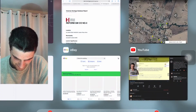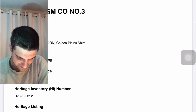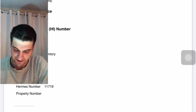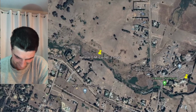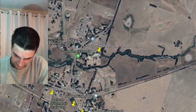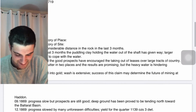Got my little heritage thing here. So Reform GM Co number 3. Now I've read through all of this and the yields are different to what we just looked at on Google Earth, because there's number 2 shaft, number 3 shaft. So I think this, see number 3, that says 3,000 ounces. So I'm led to believe that this report is the whole company as a whole as to how much I found. You'll see in a second.